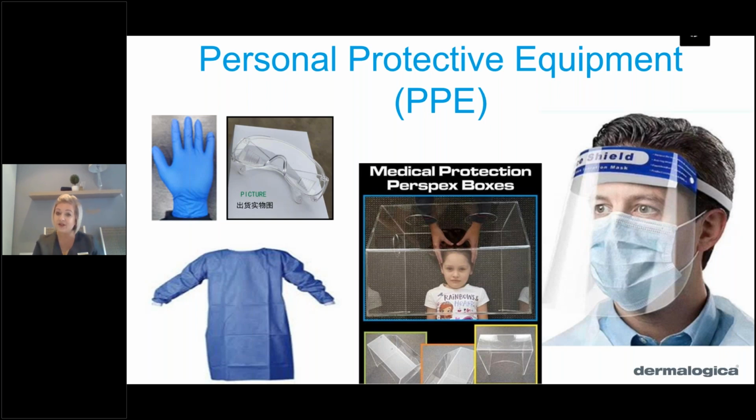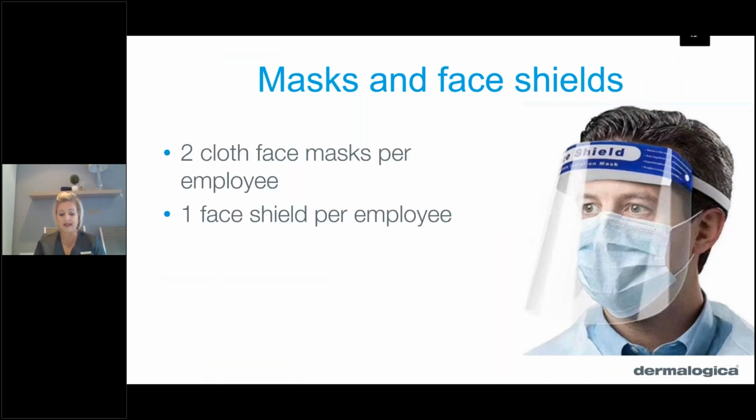Now, training on how to use the PPE is very important and also compulsory for you to do with your staff. Here are some pictures on the screen about what you can consider as PPE in our industry. Gloves, protective glasses, disposable aprons, protection boxes, these Perspex screens that you have seen, and of course the famous mask and face shields.